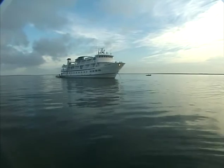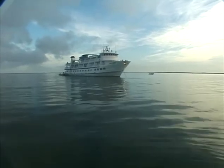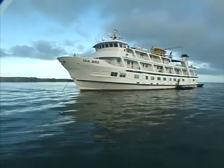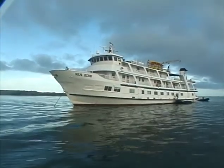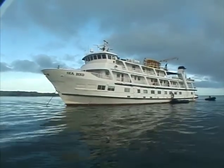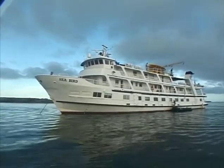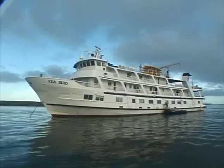Expedition to the desert seas of Baja, aboard the MV Seabird, brought us to both sides of the peninsula, exploring both the Pacific and the Gulf of California in search of great whales, sea lions, colorful fish, and all the wonders of these rich seas.